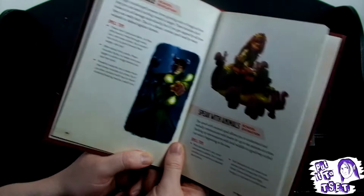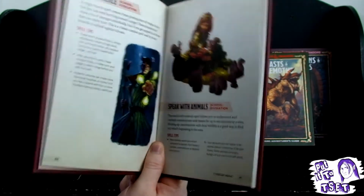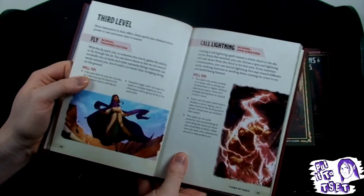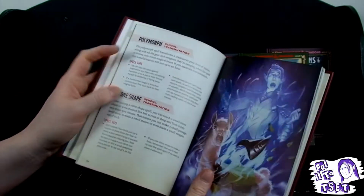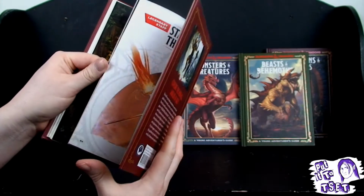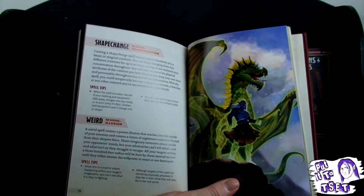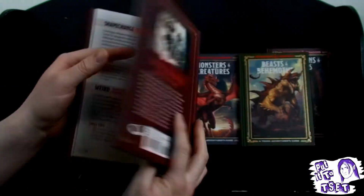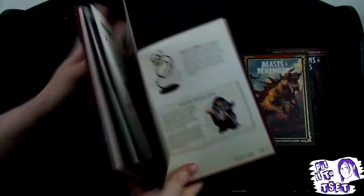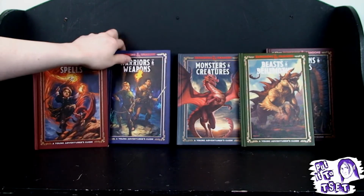Oh, you can't bear. No, none of that. Just, okay, speak with animals. What is it? What's it do? Oh, that's cool. I might like to try that. And then when you get into the game, you can actually have those restrictions if you need to. Polymorph. It's just stock full of your basic magic spells explained in simple language without being bogged down. You've got your potions and all sorts, and that's amazing. That's fantastic. So those two work really well together.